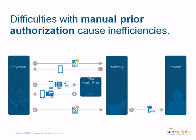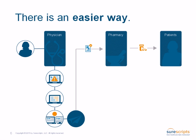That process can take, again, as we saw on the last slide, over 2 days before they get an approval, before the pharmacy can fill the prescription and the patient can pick it up. That is prior authorization as it exists today, but we're here to talk about an easier way. And that easier way started with the NCPDP EPA standard that Complete EPA is built on.